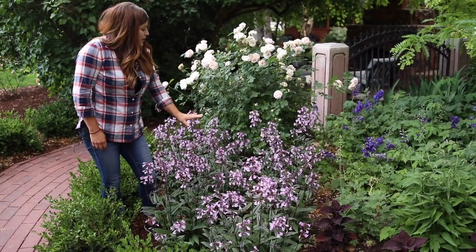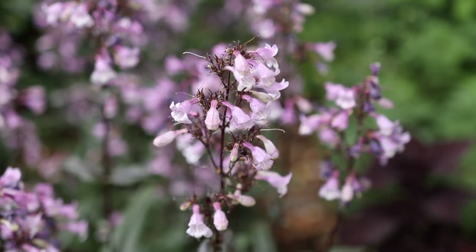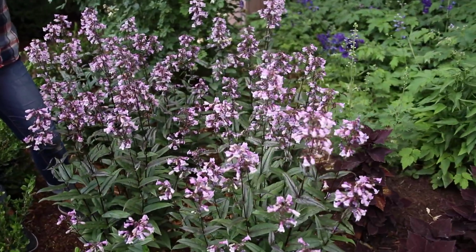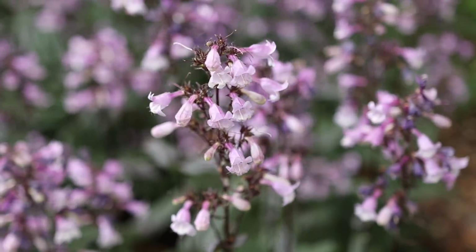They look beautiful below this kind of antique rose. They grow about 36 to 40 inches tall, and I don't know if you guys can see, but there's bees all over in here, which I love to see. They have gorgeous dark stems, dark colored foliage. They're just a super interesting plant.